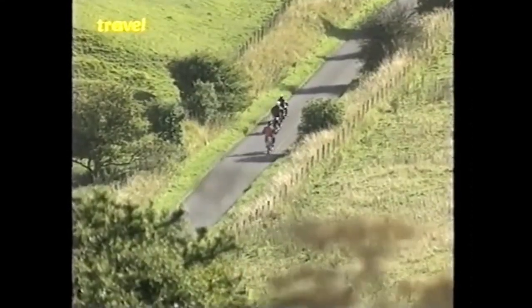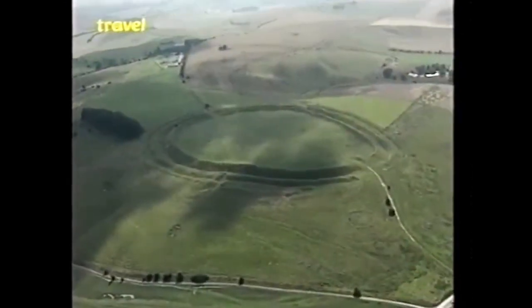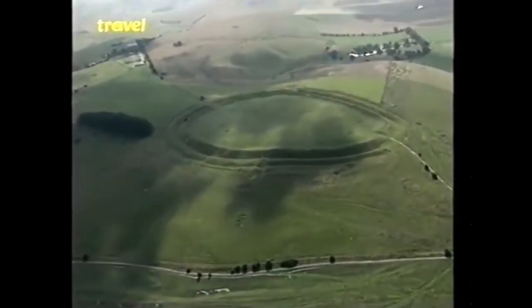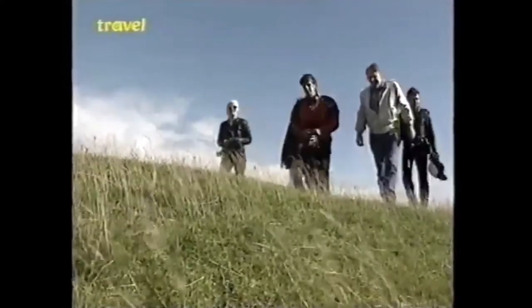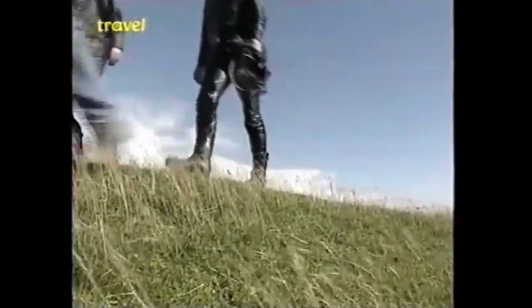1,500 years ago, history was made here. This was one of the world's trouble spots. We're just below the ramparts of one of the mightiest forts on the Ridgeway, Barbary Castle. This was where the Saxons defeated the Romano-British, and as a result, the Kingdom of the West Saxons, Wessex, was born.